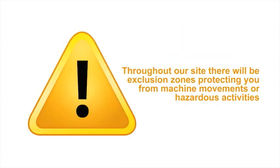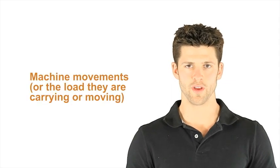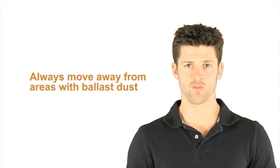Throughout our site, there will be exclusion zones protecting you from machine movements and hazardous activities. However, please be especially vigilant of moving machinery and the load they're carrying or moving, and always stay at least 5 meters away from working machines. This includes disc cutters and other noisy equipment unless you're required to do the work and are wearing the correct PPE. Also, avoid areas where ballast dust is being created, unless your job requires you to do so and you're wearing a face mask that you've been trained to wear properly.